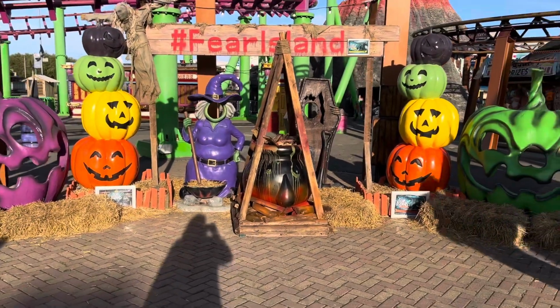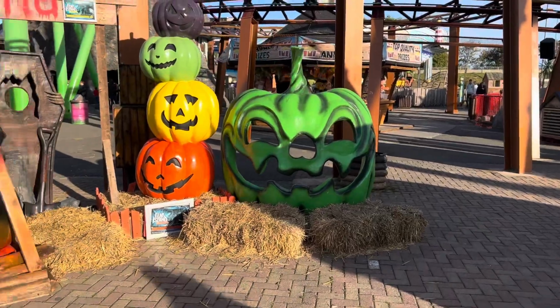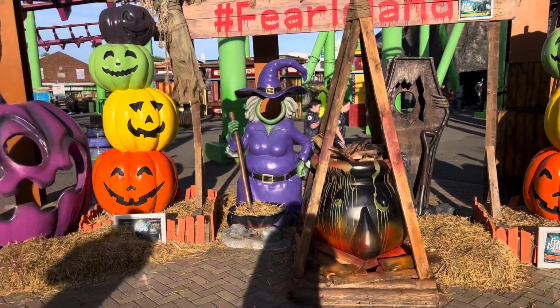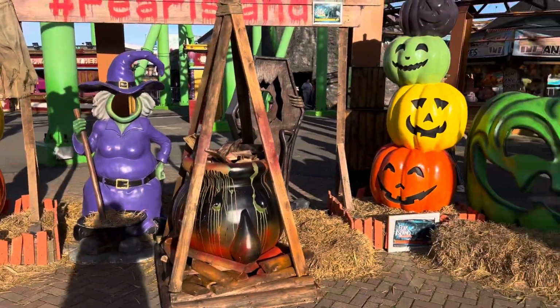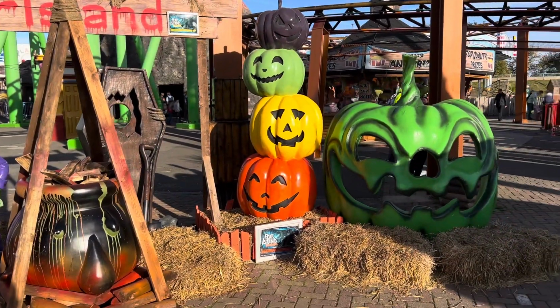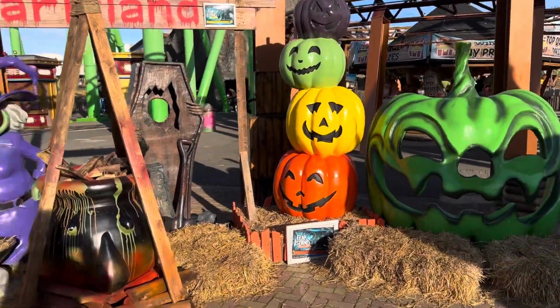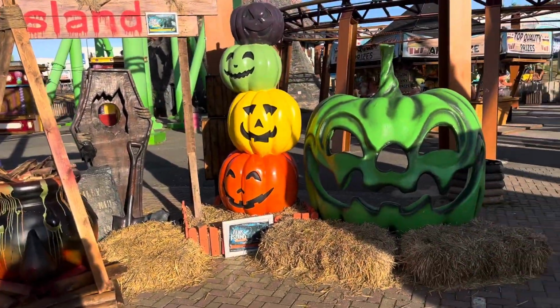You can't actually complain at the theming of this event here. It's got lots of little areas with the classic photo opportunities, and the scare mazes were really well done. I've got to be honest, I really enjoyed them. It's nice to see the effort they've put in this year here at Fantasy Island. I guess I didn't really expect that from such a small theme park.